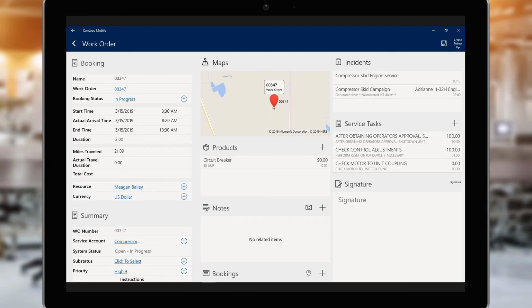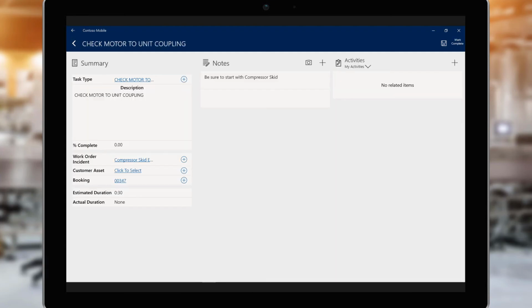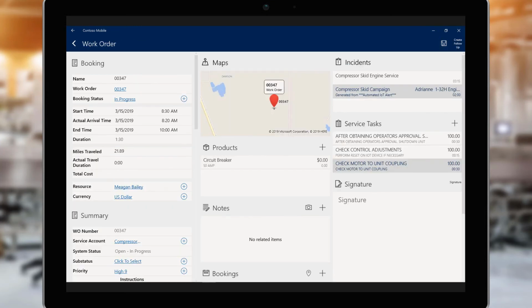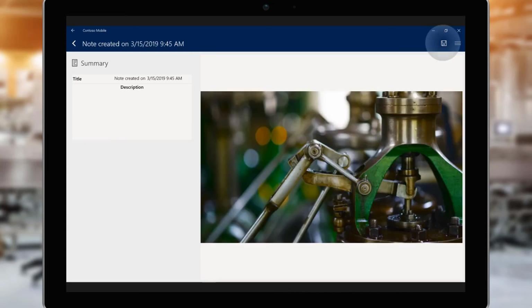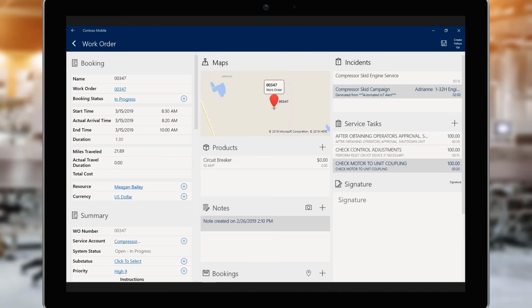Next, she proceeds with the prescribed service tasks. As she works, she can indicate the percentage of completion for each task, as well as the actual time it took to do the work. She can also include a photo of the affected part as a reference. Before she leaves the site, she signs the work order, indicating that the work has been completed. Now management can use the logged data to monitor efficiency and scope future work.